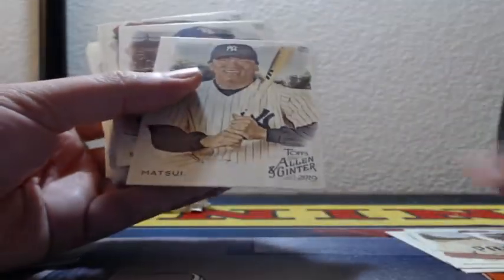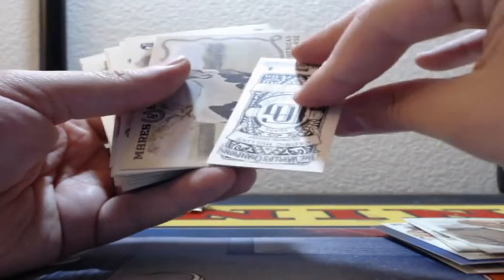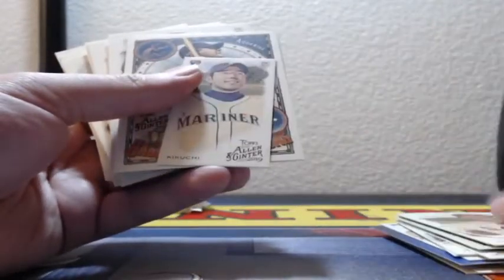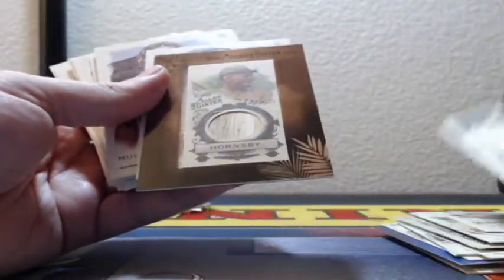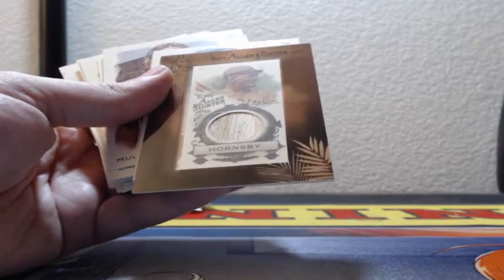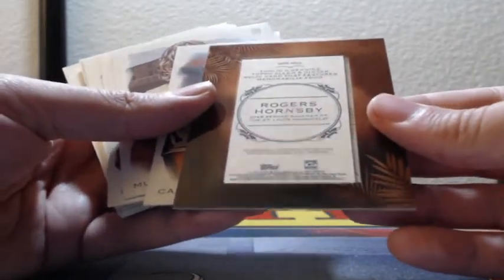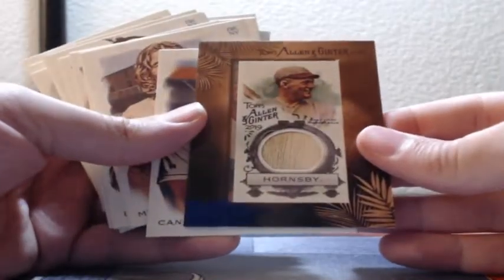Mini is Felipe Vasquez, airplane in the sky. Rookie is Jansen. Eloy Jimenez, rookie card. Mini Ginter back, rookie Cedric Mullins. There's more rookie of him. Rookie is Kikuchi, mini. Oh, that's a nice one. Rogers Hornsby, game used bat, for the St. Louis Cardinals. Game used bat, Rogers Hornsby.